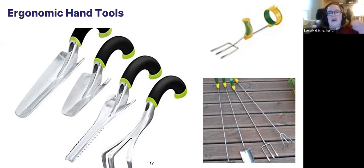But I do like the cuff itself. I found when I was using that, I was able to use it a lot easier than trying to just use my hands, because I have some fine motor issues. And so that may be helpful if you're looking to use more of your whole arm while you garden.